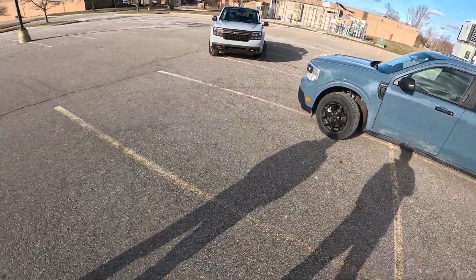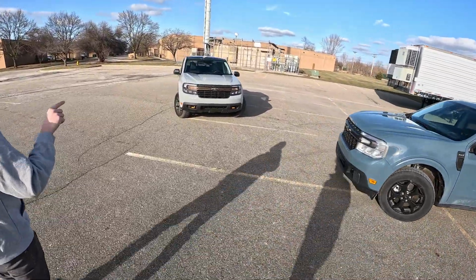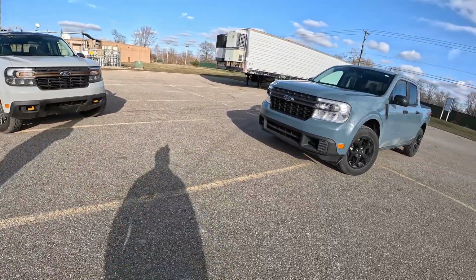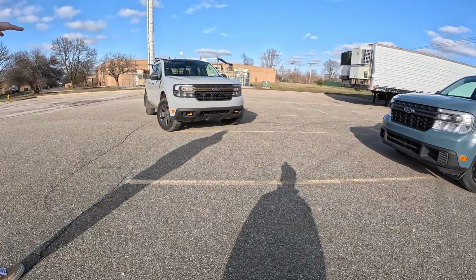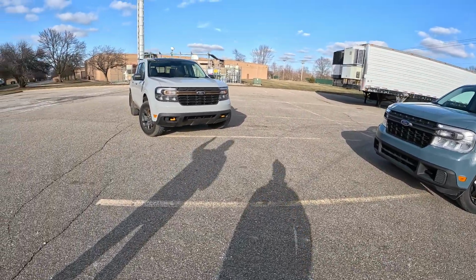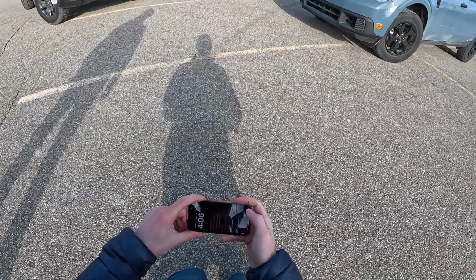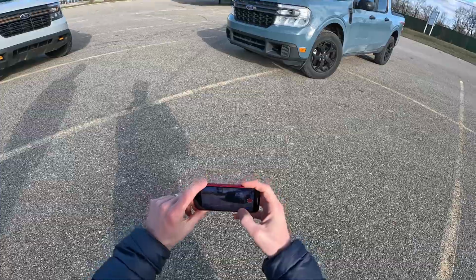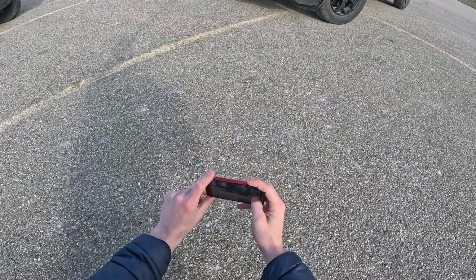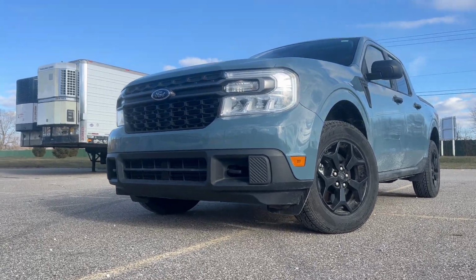Yeah. Also, take a look at these front bumpers. This is the biggest noticeable difference from the Tremor to just the standard Maverick: you've got way more of an aggressive approach and departure angle with this bumper on the Tremor. Not to mention it does sit an inch higher than this truck, so we should have quite a bit more ground clearance when we go to the off-road park with the Tremor. We haven't mentioned that yet, but the Tremor does have that extra inch of ground clearance. Get a little bit of B-roll there for you, kind of showing what we're dealing with.